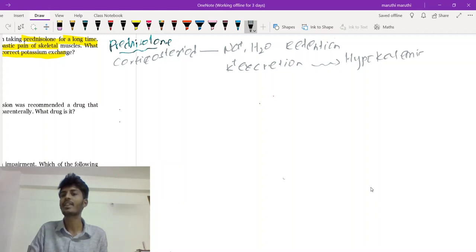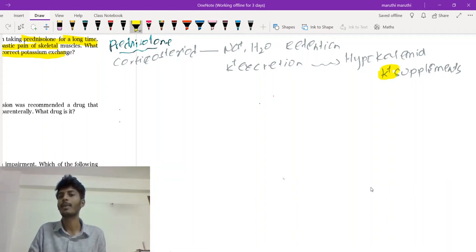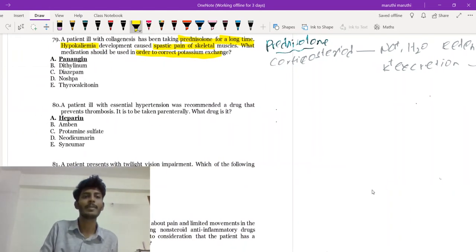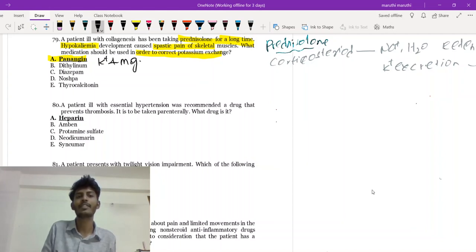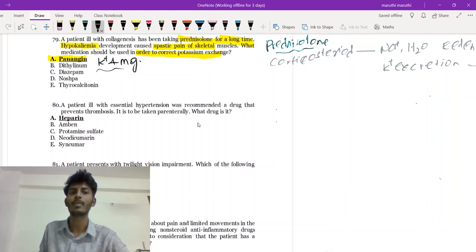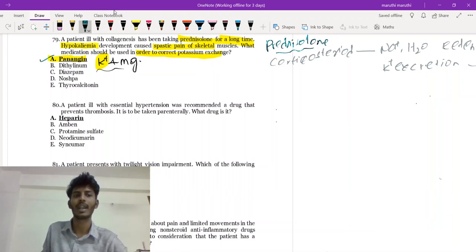Now any patient who develops hypokalemia, what is the treatment? Hypokalemia is treated with potassium supplements. What are potassium supplements? They are a combination of potassium-containing drugs. For example, we have a brand name drug named Panangin. What is Panangin? Panangin is a preparation which contains potassium and magnesium. So he developed hypokalemia, and for its treatment we use magnesium with potassium, or we can use a pure potassium-containing preparation. The brand name for this group of drugs is Panangin.